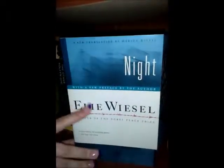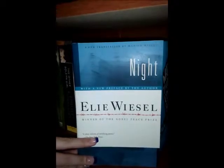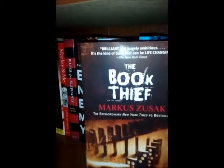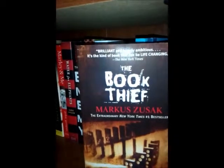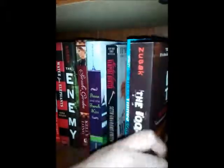We have Night by Elie Wiesel. This is a Holocaust literature book, and it's really, really good. I recommend it to anybody. And The Book Thief by Marcus Zusak. Everyone apparently adores this book, and I've not read it yet, and I'm really, really excited to because I want to see what all the hype is about.